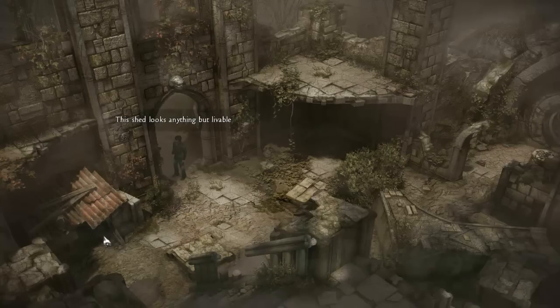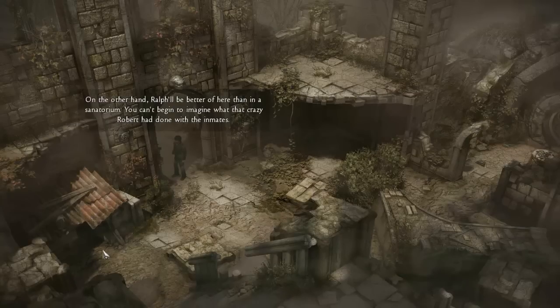This shed looks anything but livable. On the other hand, Ralph will be better off here than in a sanatorium. You can't begin to imagine what that crazy robber had done with the inmates.